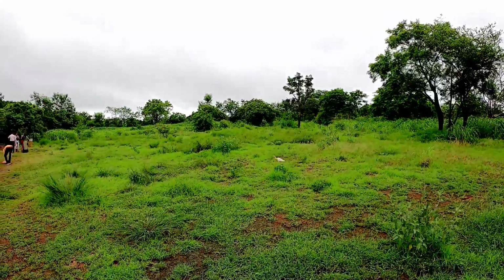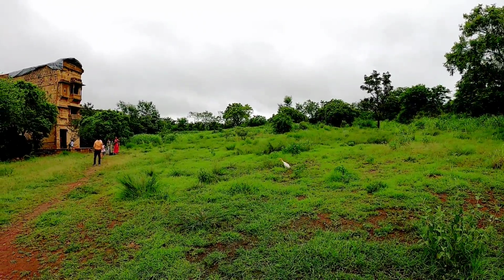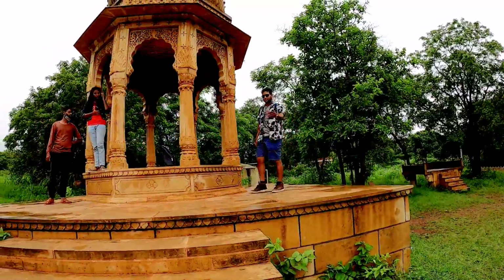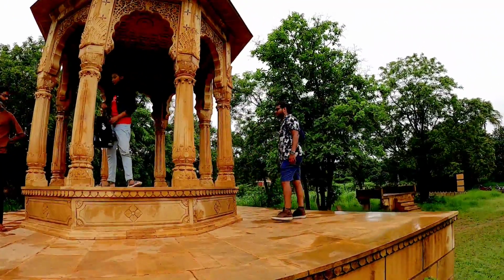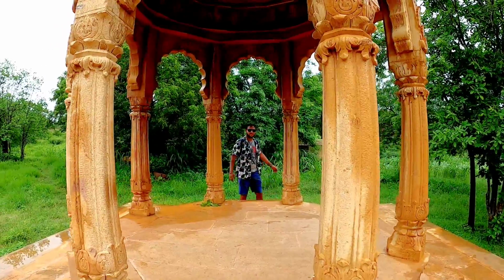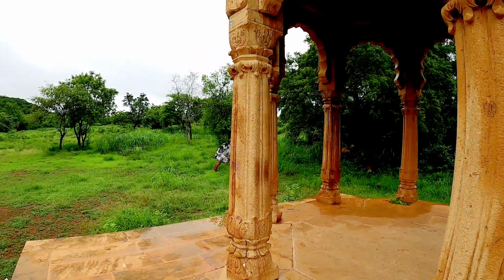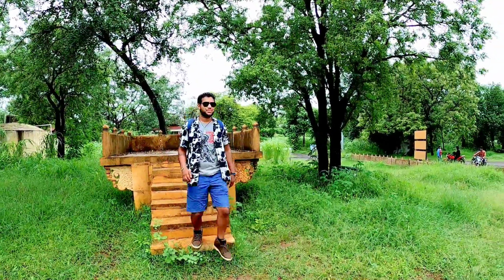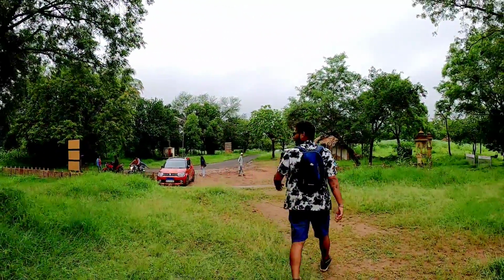I tried to explore and go inside, but there is nothing much. It's completely surrounded by forest and mountains on all sides. So there is nothing much. We should go to the center only. We are going to the other side to explore there.